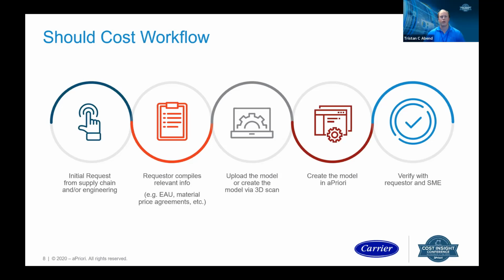But either way, once we have this model, then we can go into aPriori and create our costing. By doing this, what we can do is walk through every step of the way and show these people what we have accomplished throughout the process of the cost model. And we can actually show them granular data that maybe they didn't think they could get. But once we have all that information, we get it verified by our subject matter experts here on staff, and also verify it with the requester to make sure that that's exactly what they need. Our customers are people in Carrier. That is the unique part of our group.